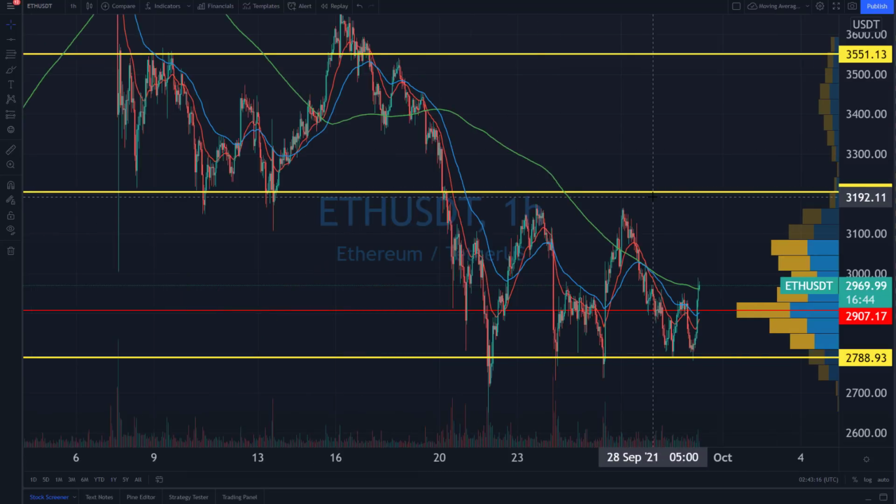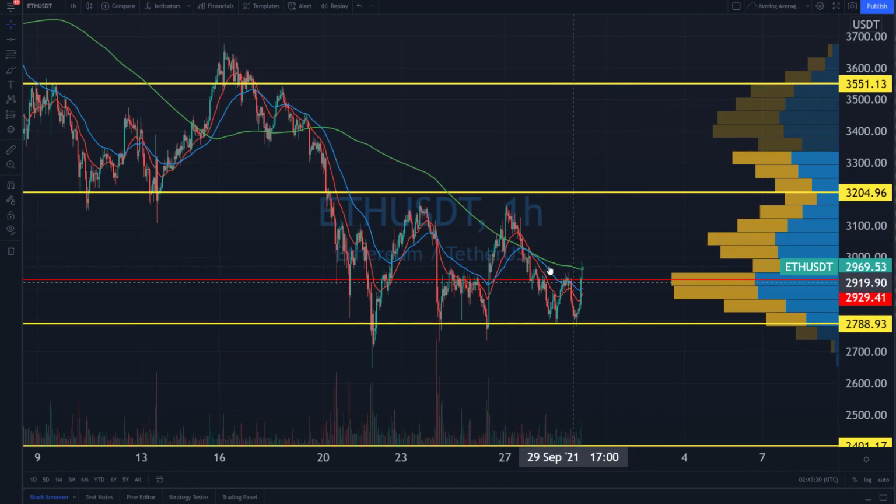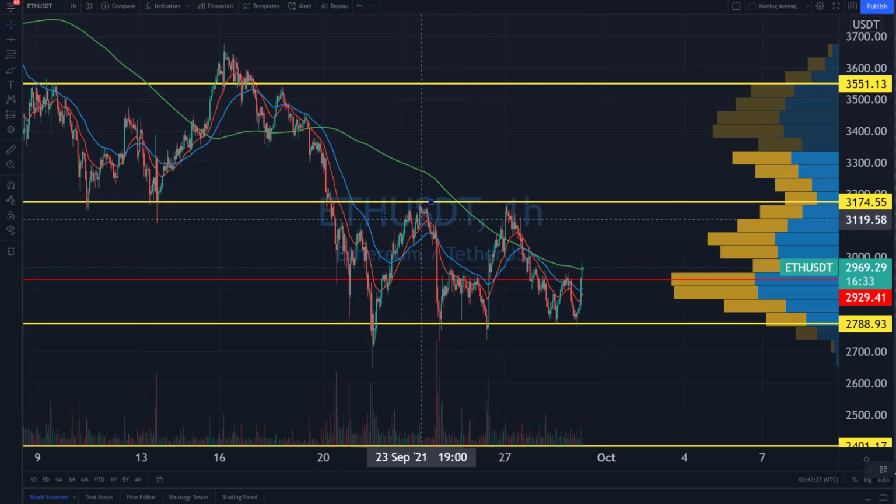So Bitcoin and Ethereum looking better than they have over the last 24 hours. And if they can sustain these bull runs here up until the highs, then at least we can see whether we get that really big final push of money to get it to the next level, 3,600 plus.